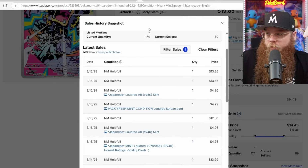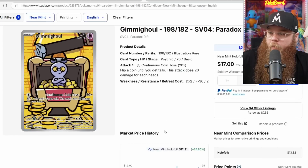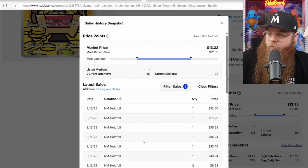But the illustration rares are definitely cooling off, but we do got some new cards that are getting hyped up, which we're going to be checking here in a minute. Next, we got the Gimme Ghoul illustration rare. This was $9 3 months ago. Now last sold $12, $13, $16, $16, $15, $16.